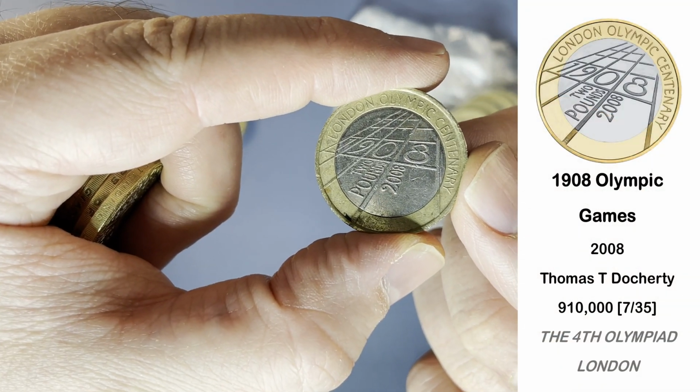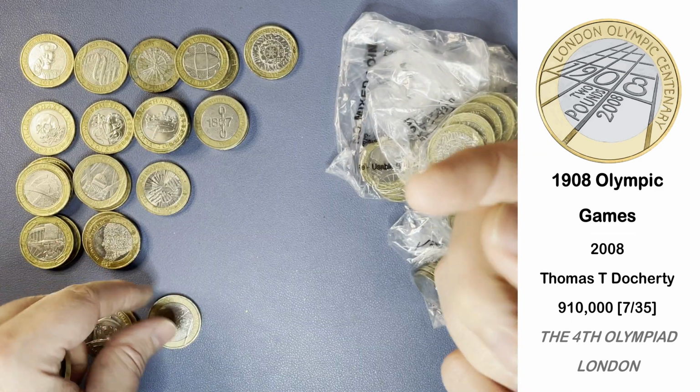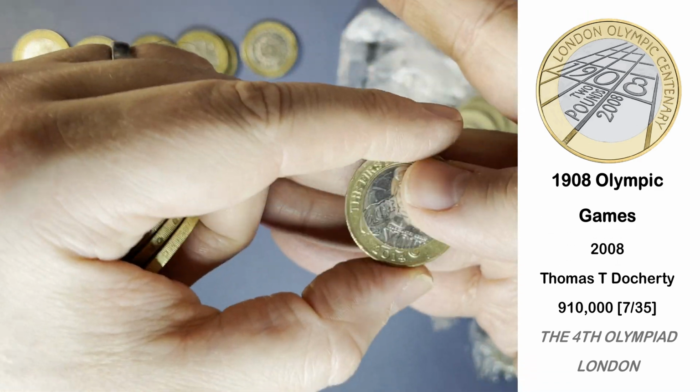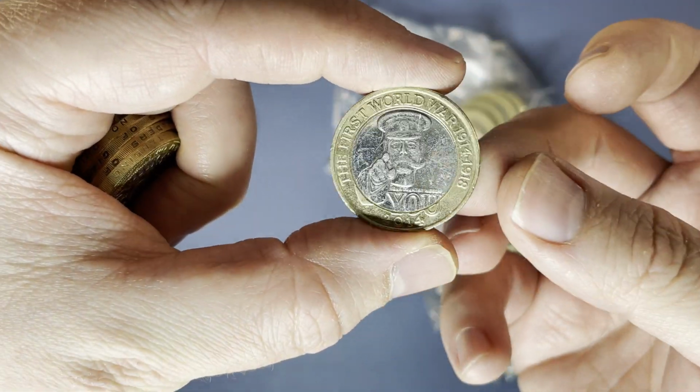Absolute gem. 1908 Olympic Centenary. Brilliant find. Top tier find. And we have a very shiny Lord Kitchener to finish that bag off as well. £2 at the bottom though.